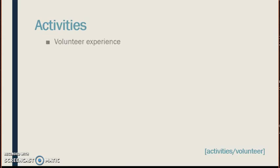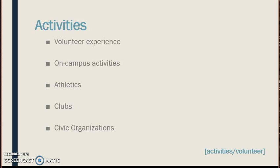Like I mentioned, you can include your volunteer experience right here. You should also list any official on-campus activities in which you participate. So are you in concert choir, lacrosse team, any clubs? Also, if you're a member of like a civic organization back home, all of that should show up here. Even if it isn't related to your field or your major, we still want it on here. What you're doing is you're showing that you got out of your dorm room and you participated in campus life.